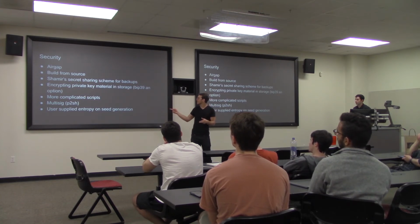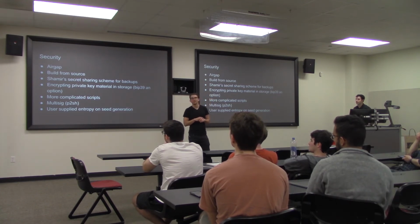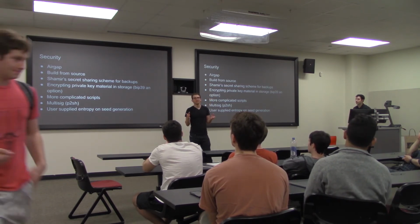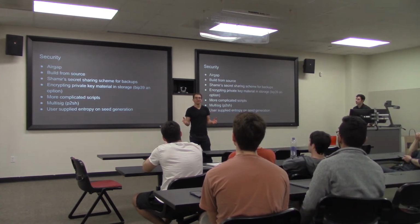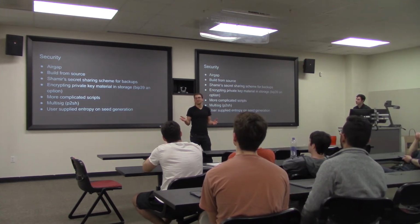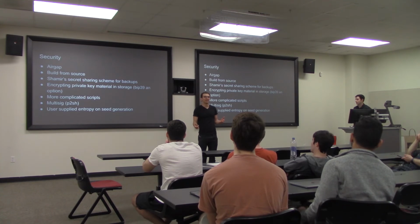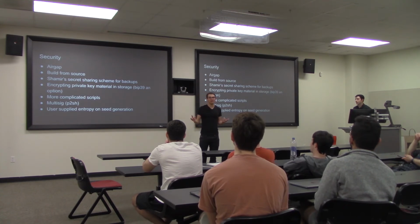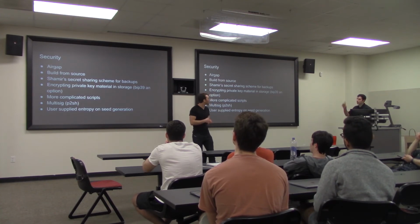And then, this is a silly small one, but user-supplied entropy on seed generation. If you boot a virtual machine up and then use its random number generator to create your seed, well, that might be reproducible. So you would want to have something like the user banging on the keyboard. Or a really cool one, if the hardware wallet has a camera, you can just take a picture of anything and use that as your entropy. No one will ever take that same picture again. So those are some security ones, yeah.